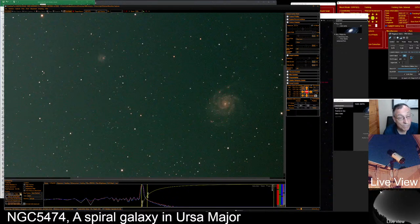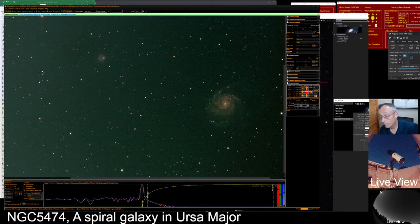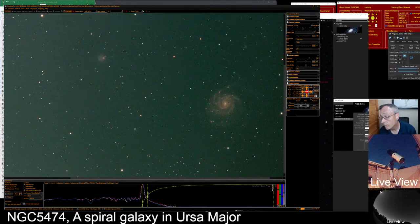Let's take that picture at 6 minutes. Oh, let me move this over one more time. There we go. That's not bad, is it? And we're going to say M101 is the showpiece in this field of view, but NGC 5474 holds its own. It's been ravaged by a close encounter with M101.